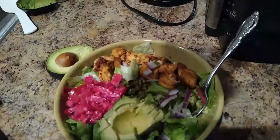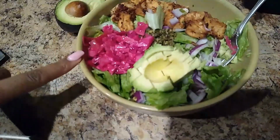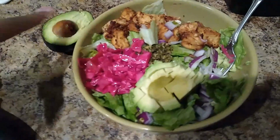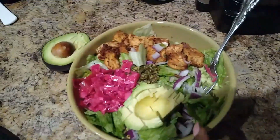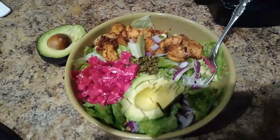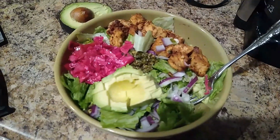Eventually. Okay, so here is what I have for my dinner the next day. I have the pickled cabbage that I made earlier. I have the peanut butter tofu, avocado, a lot of lettuce, and some onion I had left over. There's this little bit of rice at the bottom of this to make the Buddha bowl. That is my dinner. I'm super excited to eat it.